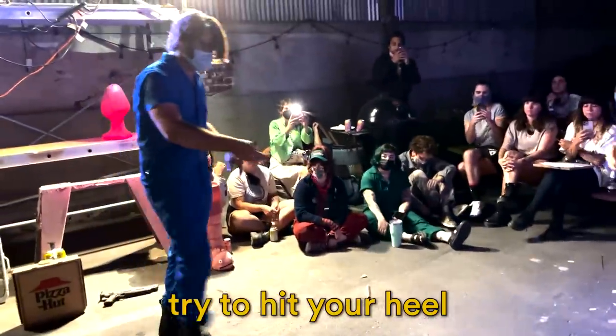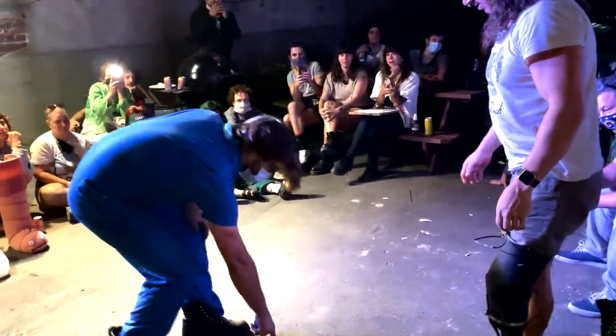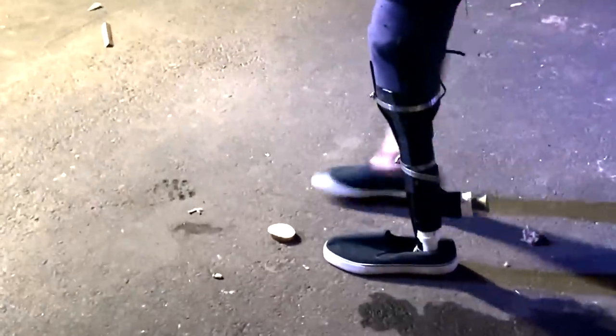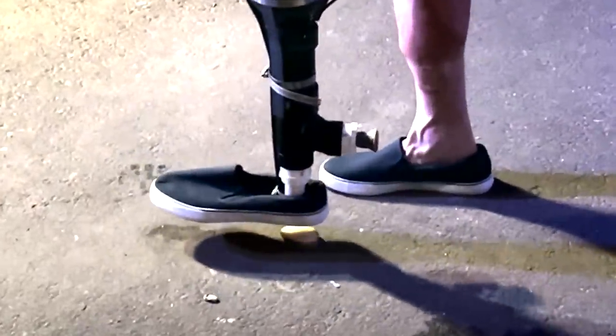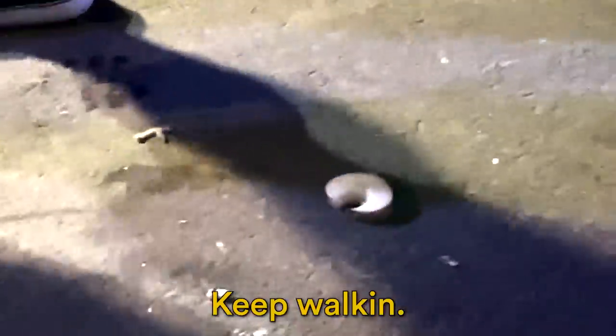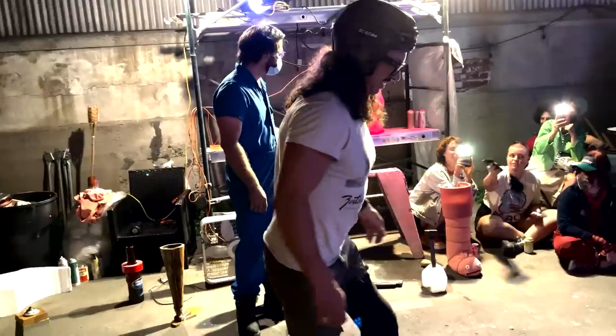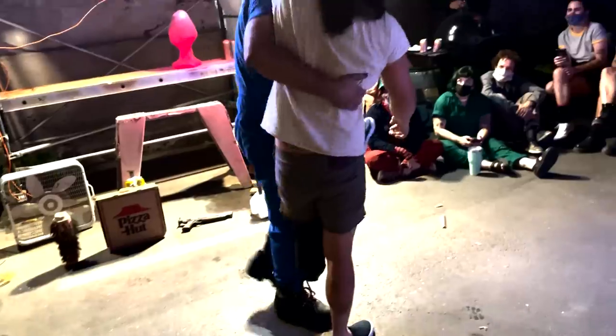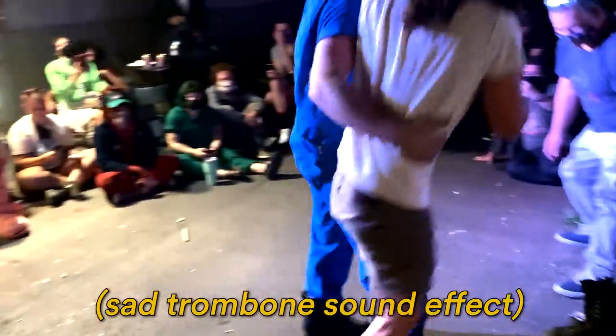So try to hit your heel right there. Okay. Let's see, keep walking. Pretty good. It ended up falling off, so that's a strike for the functionality portion. It doesn't actually fire every time.